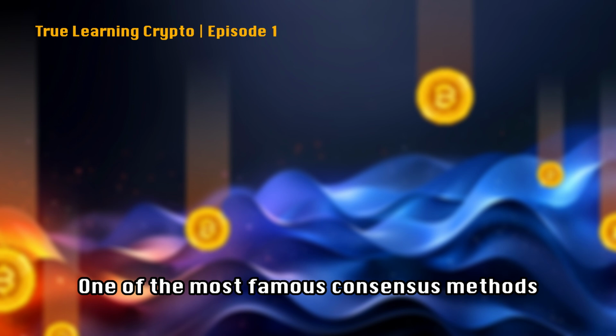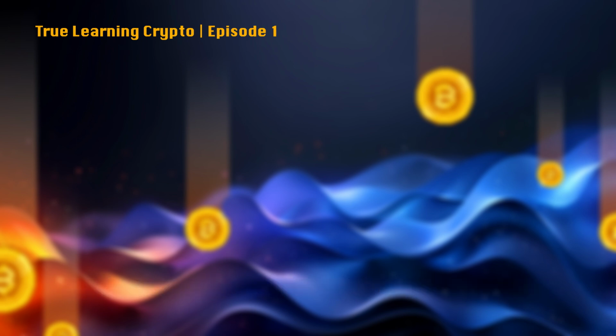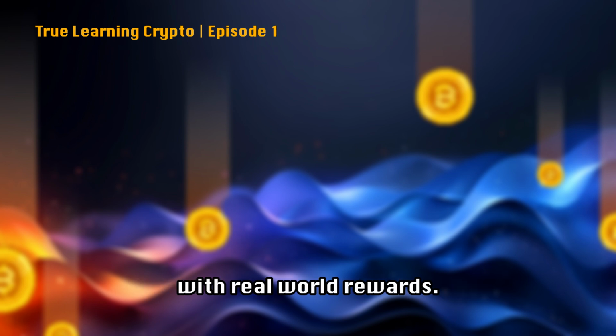consensus. One of the most famous consensus methods is proof of work. Here, nodes, often called miners, solve complex mathematical puzzles to validate transactions and add new blocks to the chain. The first one to crack the puzzle gets to add the new block and is rewarded, usually with cryptocurrency. It's like a high-stakes Sudoku game with real-world rewards.